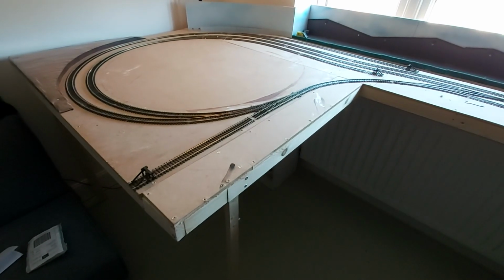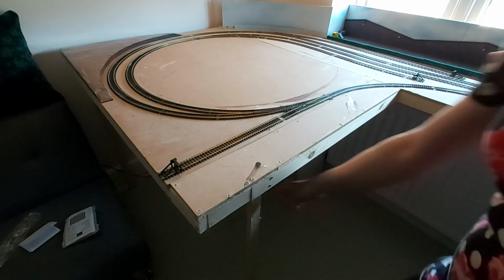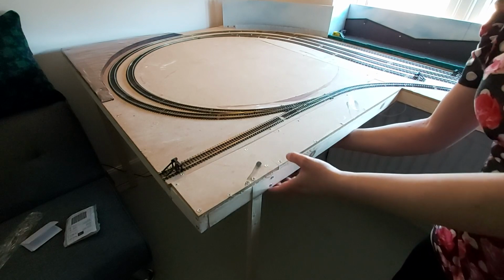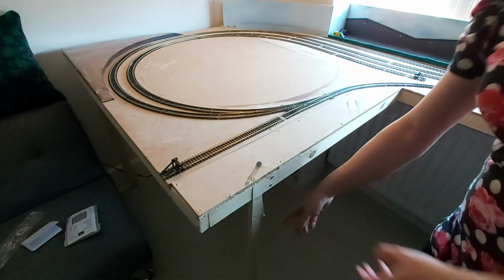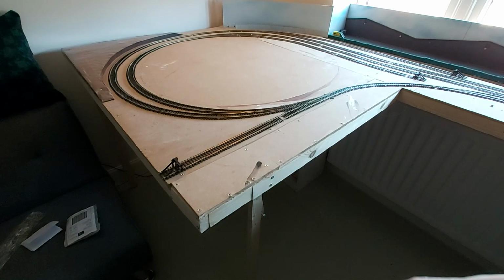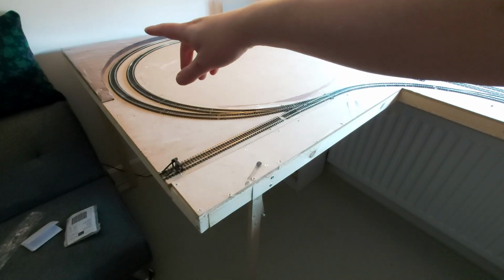That's the lift up section up. Now there is a leg which comes across here, which will tie into this, and that will lock it to stop it from suddenly dropping if anyone kicks it inadvertently. But this is how it is right now, and you can see that there's a platform here that I've done.